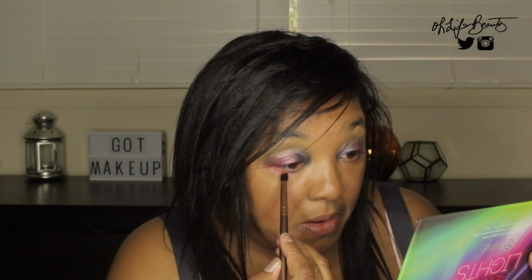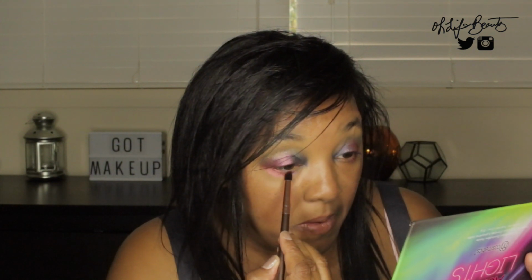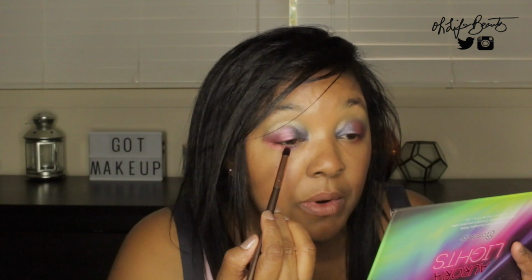So I'm going to continue and dip into another color. Let's dip into Gleaming to put along my lower lash line area with that nice vibrant purple. Hopefully it's not a glitter. So let's go in and add some purple.